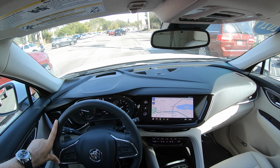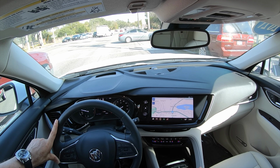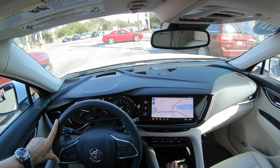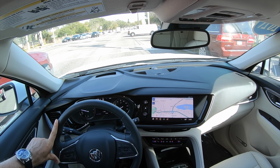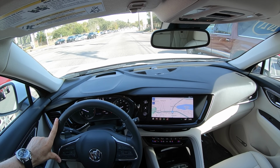But overall, all of the places that I'm feeling, that I'm touching, they feel quality. And I think this gloss black area, if you open up the door for the wireless charging, it kind of cuts down on the amount of gloss black. You got the heads up display. And I think your passengers are going to be happy with the amount of room that they have back there for sure. All right, guys, acceleration from a dead stop, on throttle.